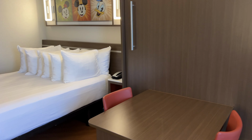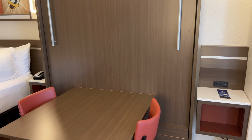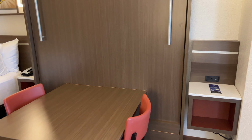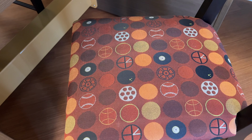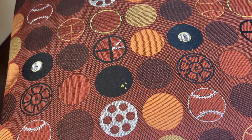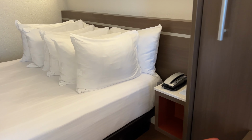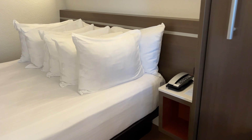Our table over here, as I said, does pull down with the Murphy bed there. Alyssa will pull that down in just a minute and show you what that looks like. On this side of the bed, we have a small little nightstand with some USB chargers and wall outlets there. The chairs here are themed to the resort. They represent All-Star sports and movies and music all at the same time. And with the sports representation, you can see the bowling ball has a little hidden Mickey right there where the finger holes are. Over on the other side of the Murphy bed, we have another little nightstand where you have your phone. You also have some of those USB and wall outlets there.